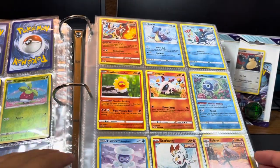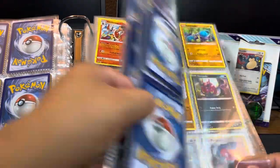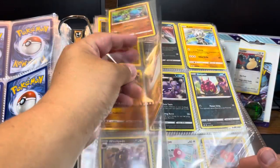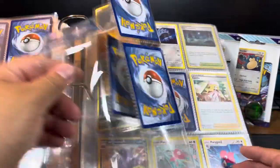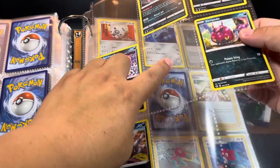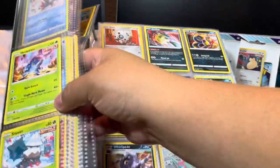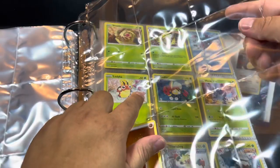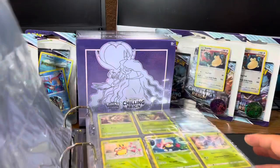I do want to start filling this in and start seeing which cards I need. I think this is just from the ETB and some other 3-packs that I've filled in so far. But yeah, this is all the Chilling Reign set here. And you can see these here don't have any wrinkles in them at all. They're all nice and smooth. But I left these other ones in my car and they're forever damaged, so you can see all the wrinkles, and it's kind of shrunk or expanded, I don't know.